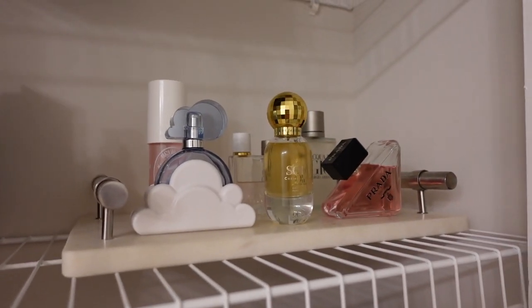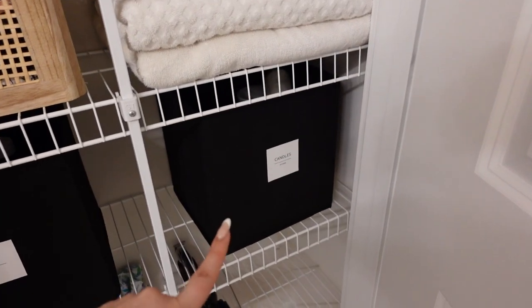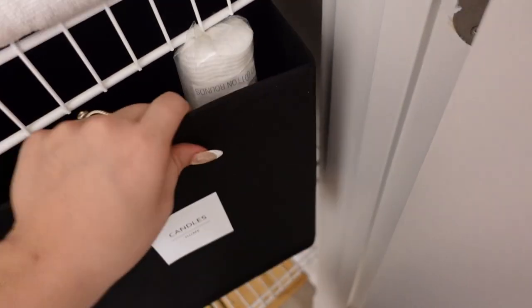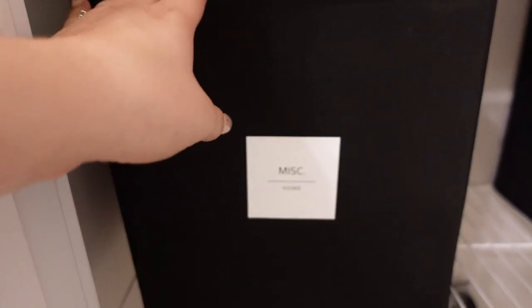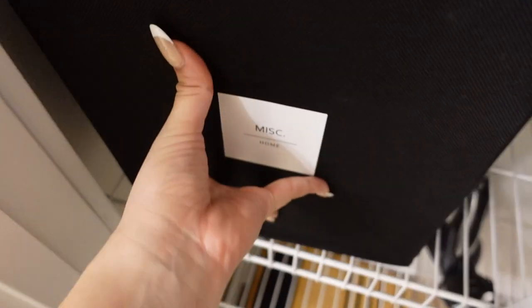Our perfumes are out here displayed. In here I have all of my hair tools and my hair accessories. Some extra towels. In here I put all of our candles. We had a bunch of random candles, and then I also put some leftover cotton rounds. I didn't have a tag for sun care. I thought I did, but I didn't. So I just put miscellaneous for this, but it's basically all our sun care products. And then also some extra things like extra face wash, extra body wash.